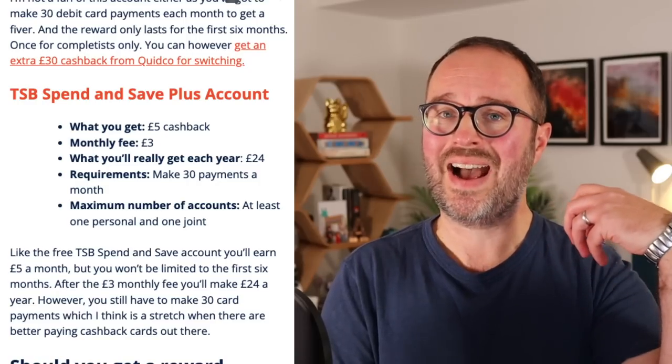And very quickly, I'll tell you about, again, the Spend and Save Plus account from TSB. Same £5 cashback every single month, but this one has a £3 fee. So you're looking at a £2 profit every single month, but it continues after that 6 months. You'll keep getting it. So in the first year, 24 quid, again, 24 quid the second year. So over time, you'd earn more on this one than you would with the free account, but certainly not for the first year. Again, 30 payments, I wouldn't bother at all with that one.